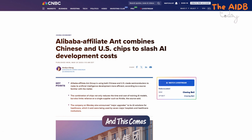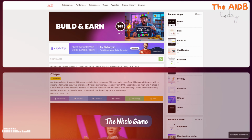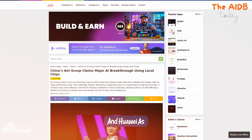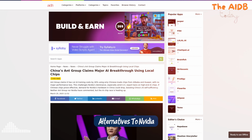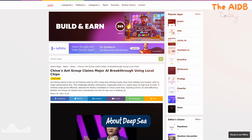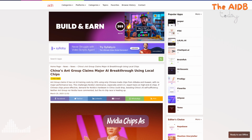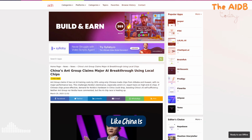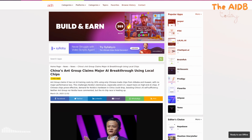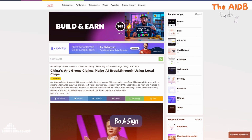Right. And this comes at a time when the U.S. is restricting exports of advanced AI chips to China. So it's a pretty big deal. Yeah, if this is true, it could change the whole game. The newsletter says that Ant Group has been using chips from Alibaba and Huawei as alternatives to Nvidia. And apparently they're getting great results. This reminds me of that story about DeepSeek maybe not needing as many Nvidia chips as everyone thought. Yeah, it seems like China's making real progress in developing their own AI hardware. And this Ant Group story could be a sign of things to come.